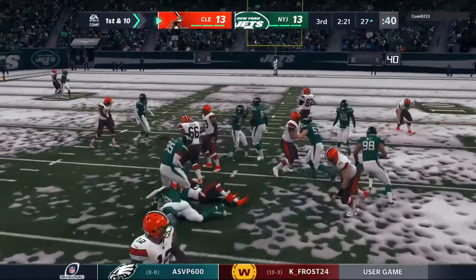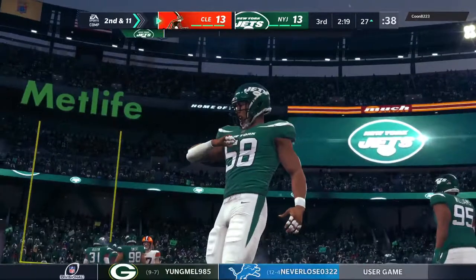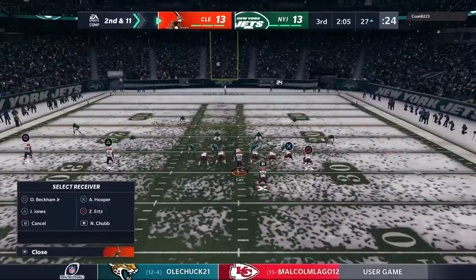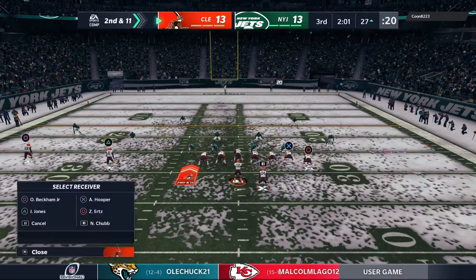Now Chubb, and they take him down, losing yardage back at the 27. Officially, it's a one-yard loss. That's going to bring up second and 11. Maybe just a slight detour on what's been a strong drive. Here's second and 11.